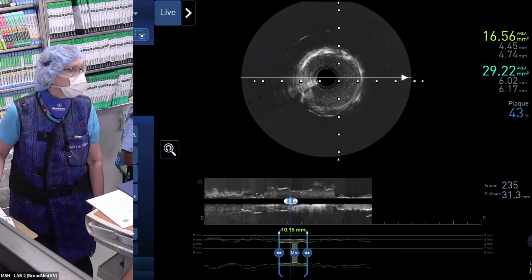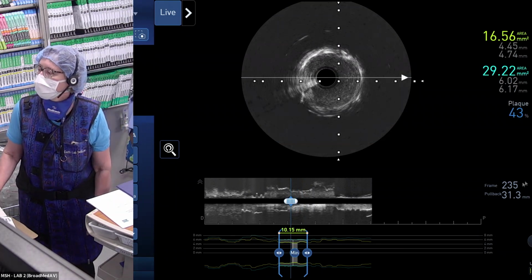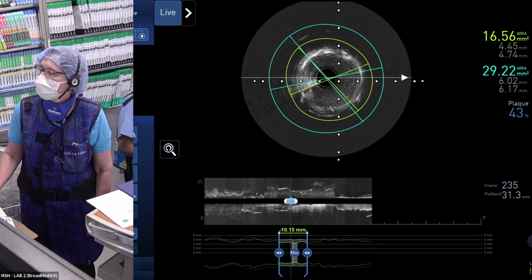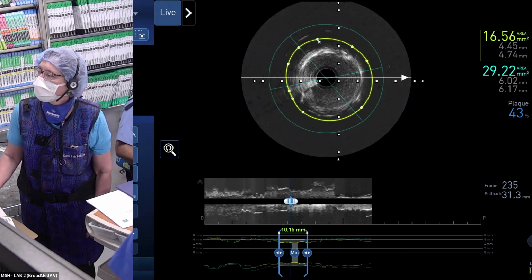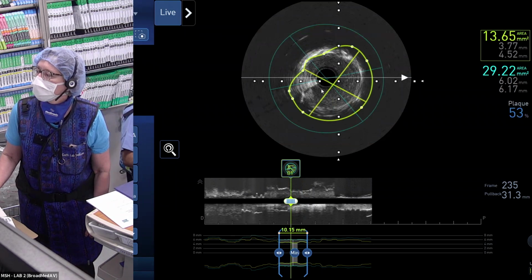It's a lot of calcium, yeah. I know, but CSA, let's measure the area. But that's always what happens. What should be the MSA minimum or lumen MLA corresponding to the positive FFR in this particular case?